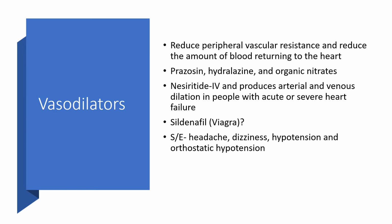So the vasodilators I want you to know are prazosin, hydralazine, and the organic nitrates. So remember the organic nitrates I talked about: nitroglycerin, isosorbide dinitrate, mononitrate, and sodium nitroprusside. I want you to know all of those drugs. I do want you to know nesiritide. Can never pronounce these words. Nesiritide.